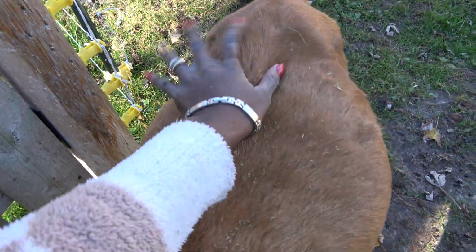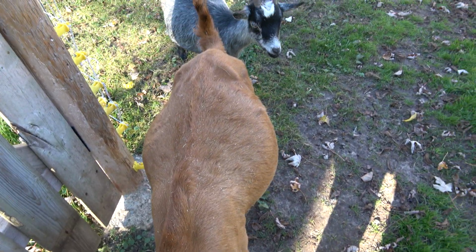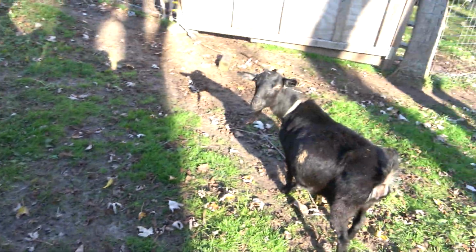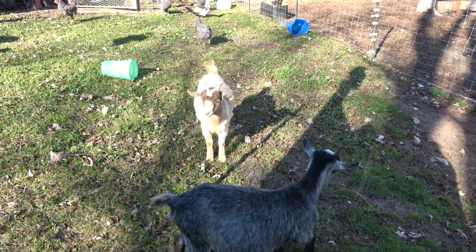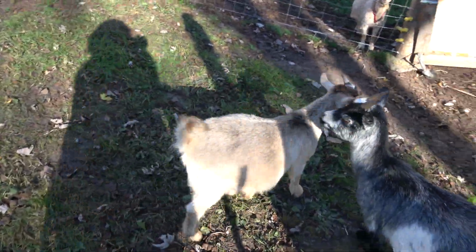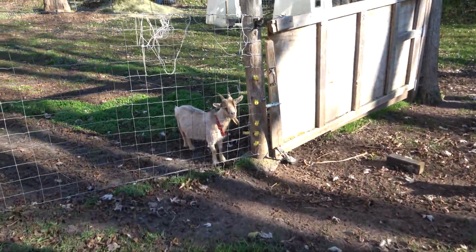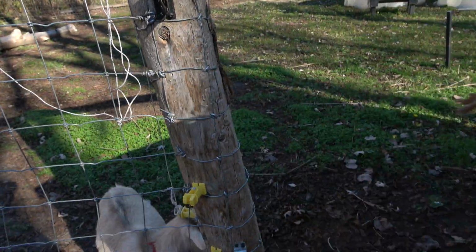Hi, Violet. Hi, Empy. Look at you. Look at her big fat belly. We just got them some new hay yesterday from a new hay supplier, and they seem to really love it. Right, Pepper? Cinnamon? Hey, Cinnamon. She's so fluffy. Such a cute goat. Hey, honey. Are you stuck in there, or are you just hanging out, or are you stuck?